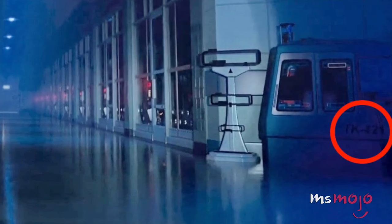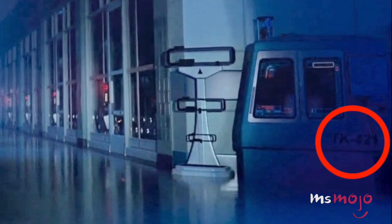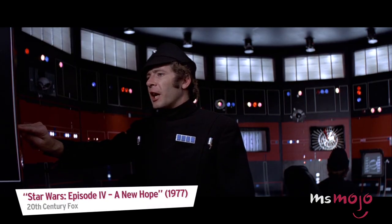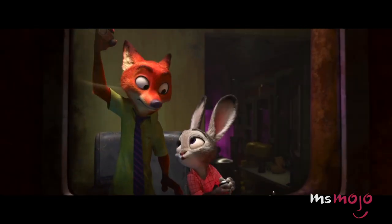For seriously diehard fans, you also may have noticed the figure TK421 scrawled on a wall in Zootopia. That's a reference to a stormtrooper from A New Hope. TK421, do you copy? One of the film's directors, Rich Moore, said, "We spent years doing the movie, so we had time to do it."